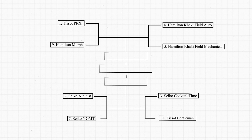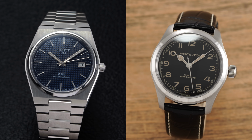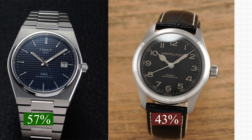So now we've narrowed it down. The field is down to 8 total watches and we go into round 2. So moving right along here, number 1 seed going up against the 9th seed, Hamilton Khaki Field Murph. And this was actually closer than expected. It was actually the closest matchup of any of round 2, with the Hamilton Khaki Field Murph coming in with 43% of the total vote, but 57% going to the PRX. So the number 1 seed continues to move on.